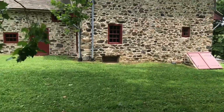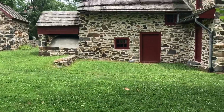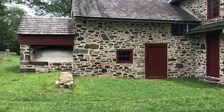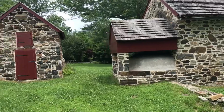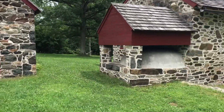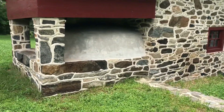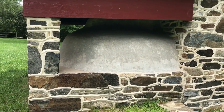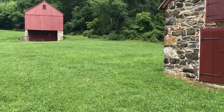Now, VA Travels, Chris, he often mentions to bring bug spray. And I actually have bug spray in my car, and I used it. But if you do come out here to the battlefield, even though you're right near Philly, you will encounter bugs. One of the other things I was told, that this gigantic pizza oven, as he called it, did not exist. It would have been much smaller. So, we have a lot of neat outbuildings here.